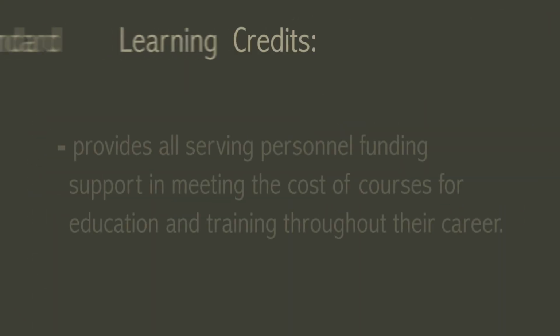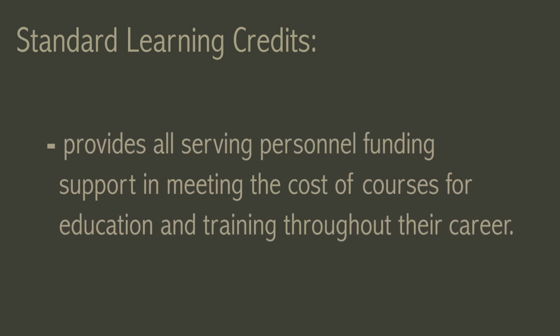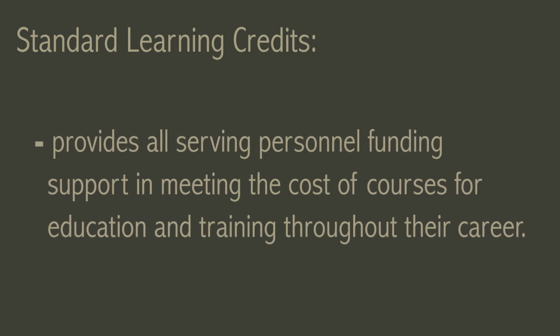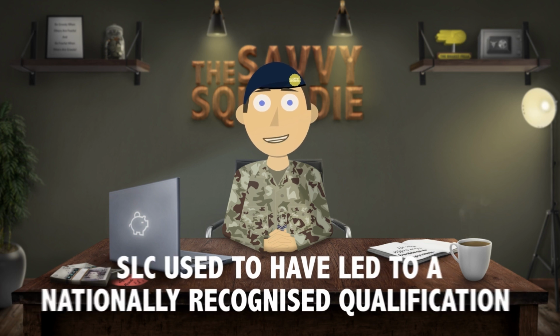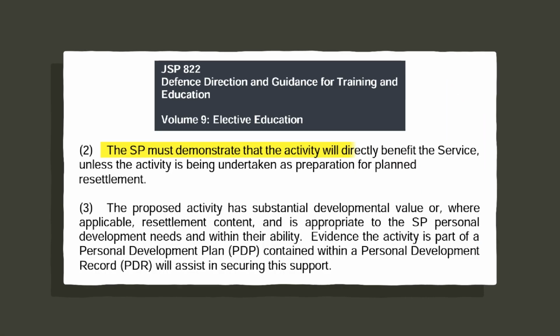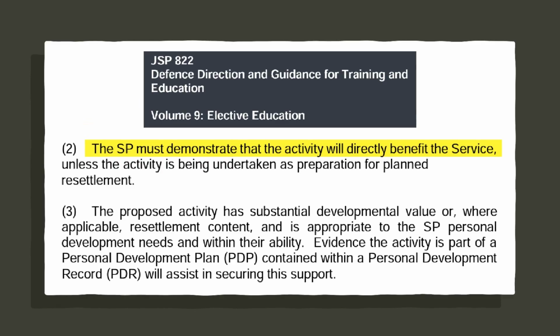Well, it's a scheme that provides all serving personnel, both regular and reserve, funding support in meeting the costs of courses for education and training throughout their career. It used to be that SLCs had to have led to a nationally recognised qualification, but this is no longer the case. However, you must be able to justify how the course benefits both you and the service.